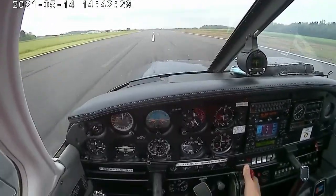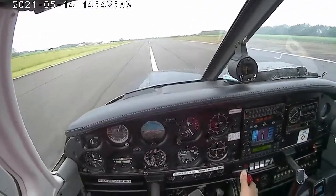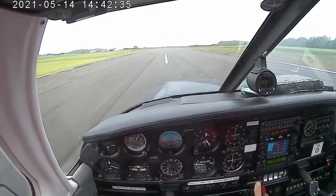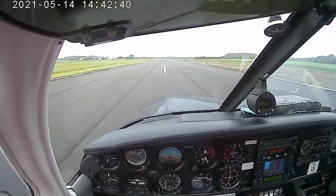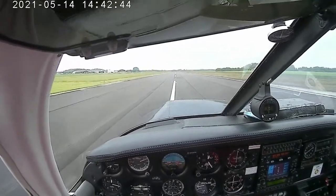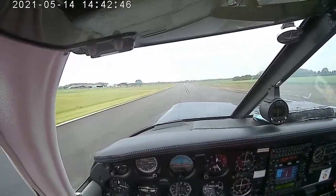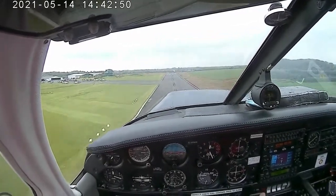Power developing, the temperatures and pressures are in the green. And the speed is now mounting. Wait, 60 knots is your rotation. Very nice. Beautiful takeoff.